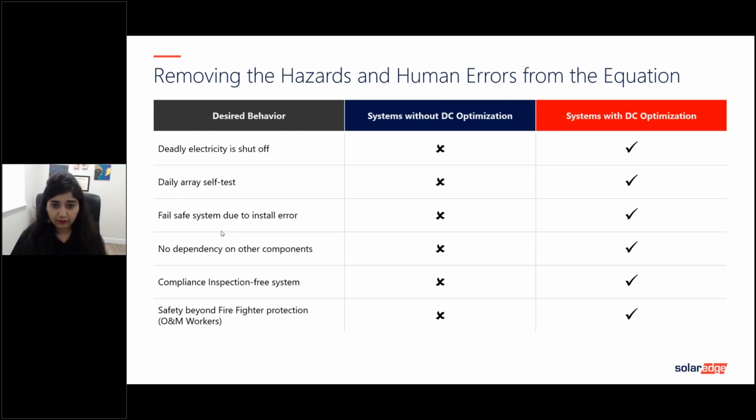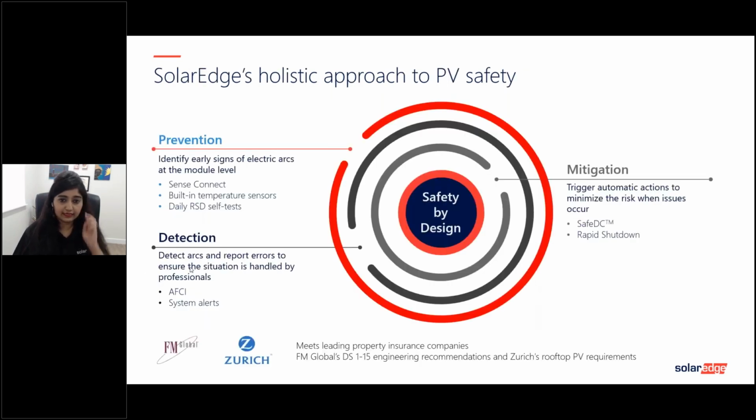Moreover, the DC optimized system removes the need for regular inspections to confirm compliance because they do not need the mechanical protective measures. So it's clear that, with SolarEdge, we're not just trying to meet the standards, but we're trying to exceed them. And we're providing a safety net that goes above and beyond, and is trying to cover all individuals interacting with the system beyond what is typically expected. Next slide, please, Jacob.